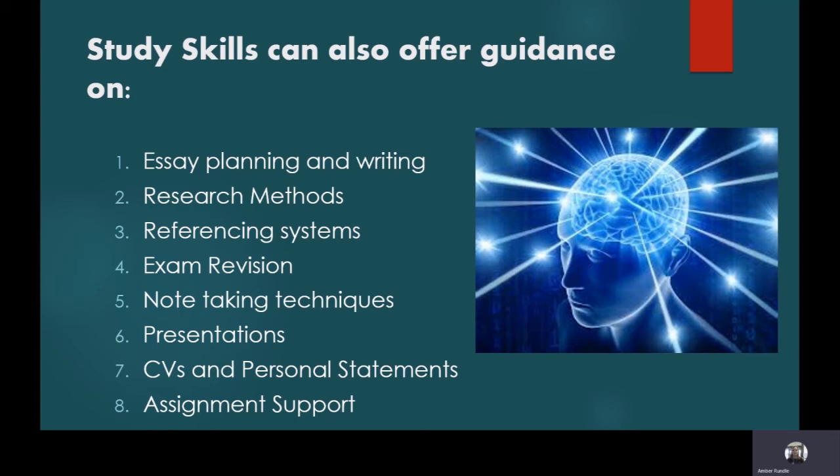The academic expectation of you at that level is different. So study skills can really help you as a learner to see what is expected of you at the level that you might be entering into in September, and in this way helps you become prepared for the learning challenges that lie ahead. Specific guidance that study skills can offer is help with essay planning and essay writing, research methods, referencing systems, exam revision and memory techniques, note-taking techniques, presentations.